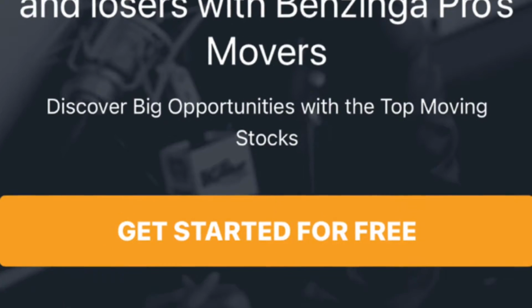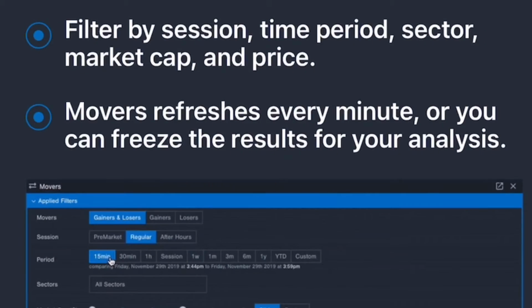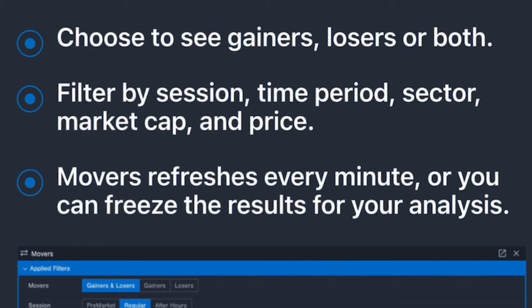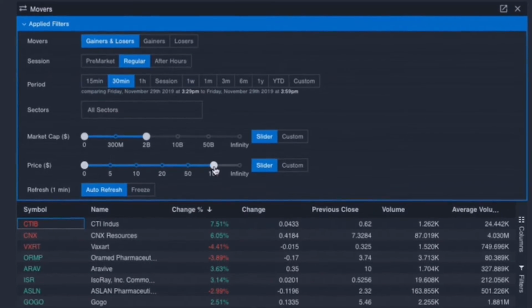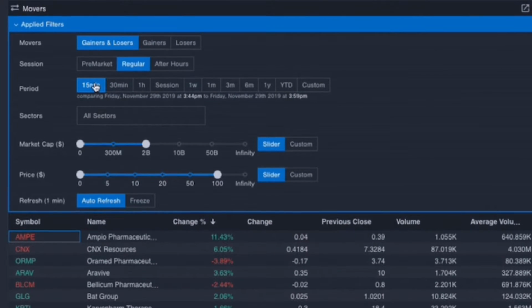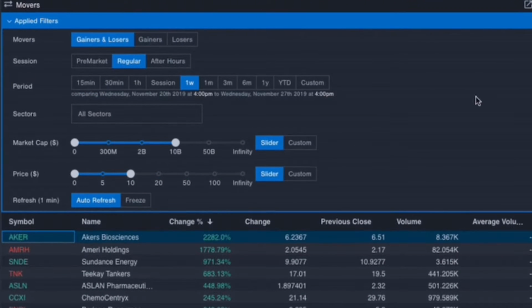Movers is a cool feature from Benzinga Pro that makes it easy to see the market's biggest gainers and losers in real time. With this feature, you get an up-to-the-minute feed on the market's gainers and losers, which you can filter by market cap, stock price, sessions like regular, after hours, or pre-market, time frame, maybe a certain hour of the week, and sector. What this does is it lets you quickly find the largest market movers in certain sectors without the need to do hours of stock research.